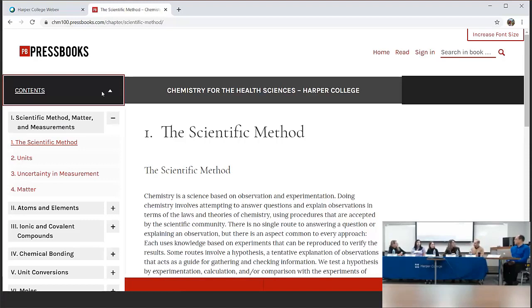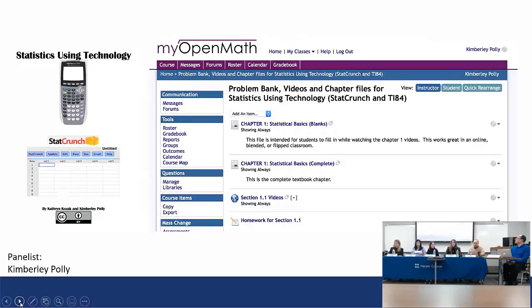Great, thank you. All right, so a year ago we started working on an OER solution for our elementary statistics class. We have had this ongoing problem for many, many years in statistics with the existence of technology, but publishers of textbooks still wanting to publish a textbook that pleases everybody. So in trying to publish a textbook that pleases everybody, it really pleases no one.